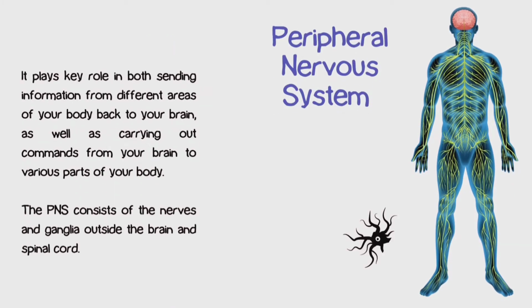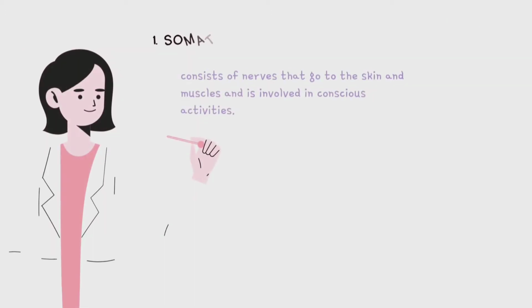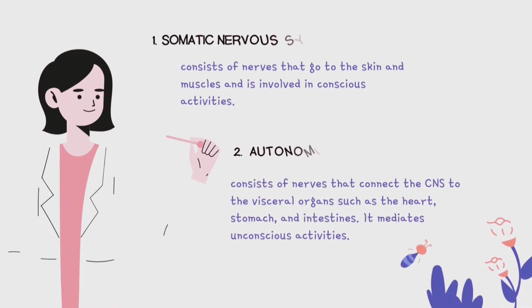The peripheral nervous system, or PNS, plays a key role in both sending information from different areas of your body back to your brain, as well as carrying out commands from your brain to various parts of your body. The PNS consists of the nerves and ganglia outside the brain and the spinal cord. The two divisions of the PNS are the somatic nervous system and the autonomic nervous system.